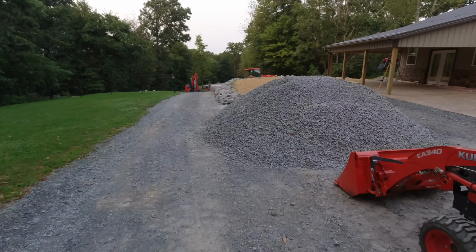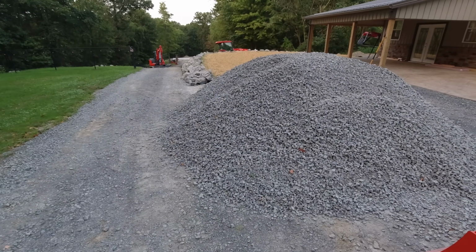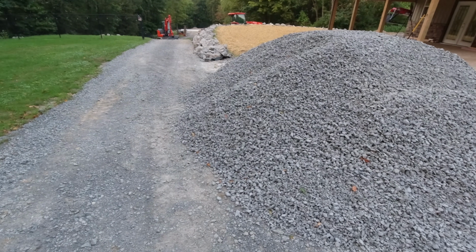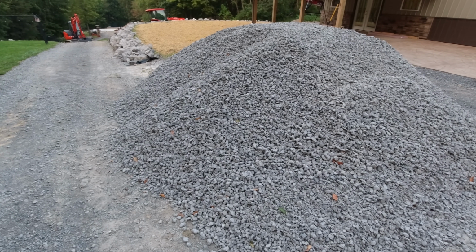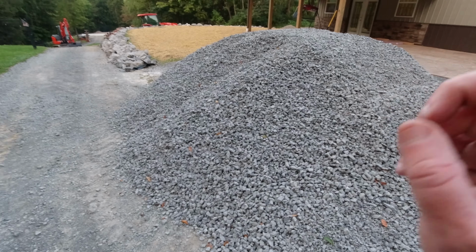So once again, I didn't really complain. I just kind of brought it to their attention and said, you know, I really don't want that rock from the last place you got it from. It was like 3 inch down to dust instead of 1.5 inches down to dust. And I said, I want regular 2A limestone, like PA certified, ODOT approved 2A limestone. And they sent me this.